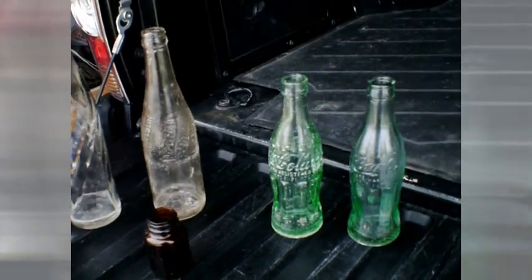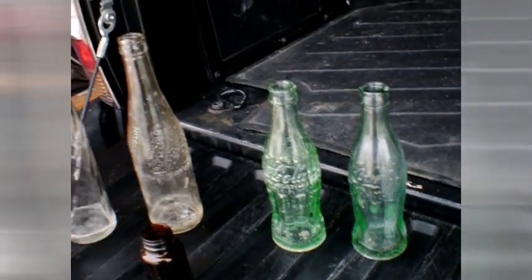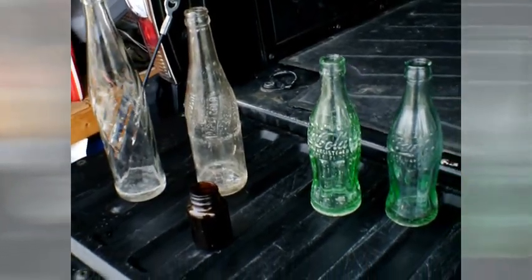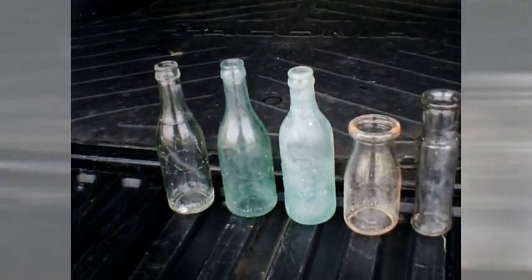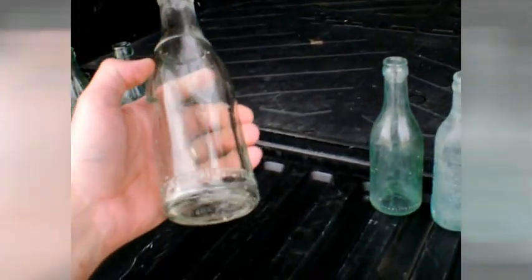So to tell you the truth, I would have been happy with finding the two Coke bottles. I'd have been really happy with finding just this stuff here. That would have been awesome. But I was lucky enough to find these also, and these I think are really old. We'll start with this one.